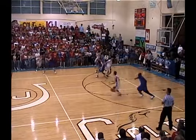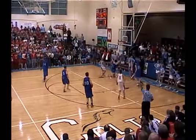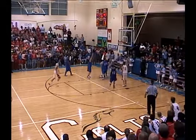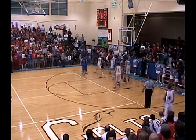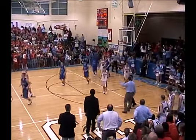Brooks trying to find somebody. Finally gets it into Fain with Sanders on him. Launches a three from the corner. Air ball. Coker gets it back. Throws it into Turner. Turner puts it up. No good. Foster comes up with it, but he's going to be out of bounds.